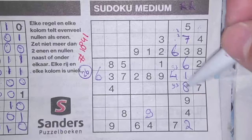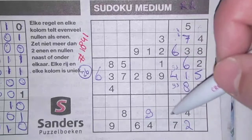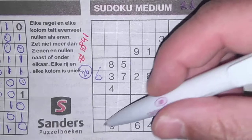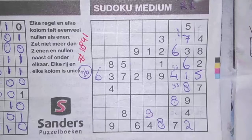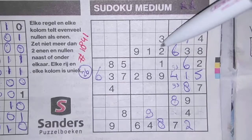8 in this column, 8 in the column next. So in that column, the only 2 places for the 8 should be here or there. We see an 8, no 8 there. 8 should be there. 8 in this row, 8 in the row below. So in the last row, the only place for the 8 should be there.